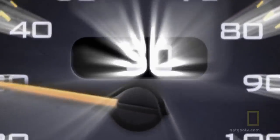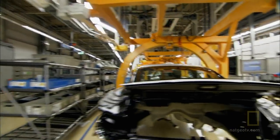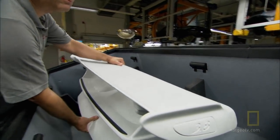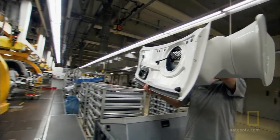Station 30. If the 911 coming down the line is a GT3, this is where technicians install the prominent rear wing.